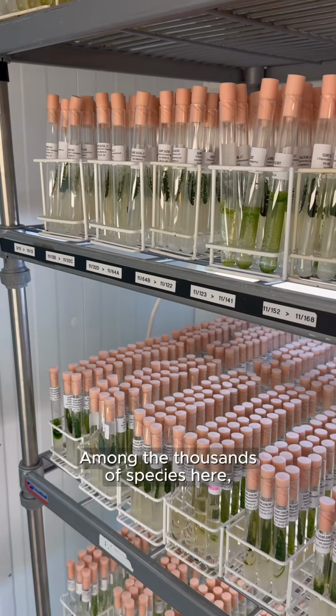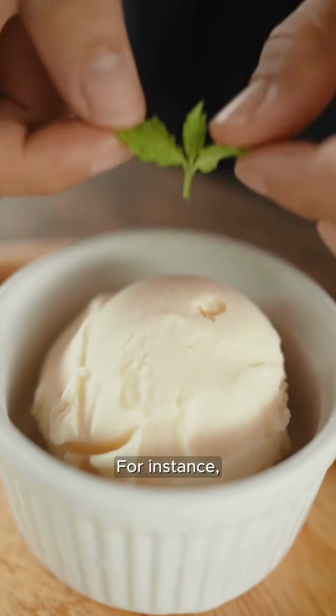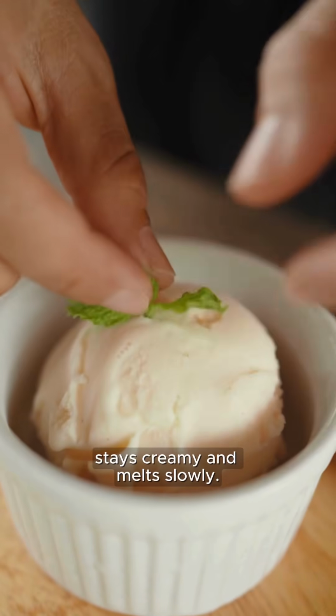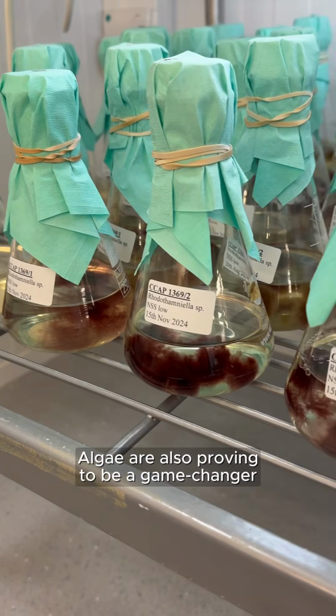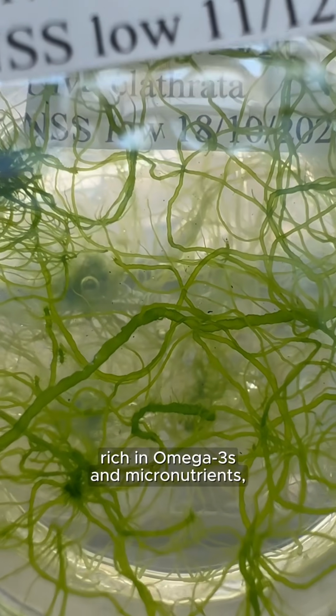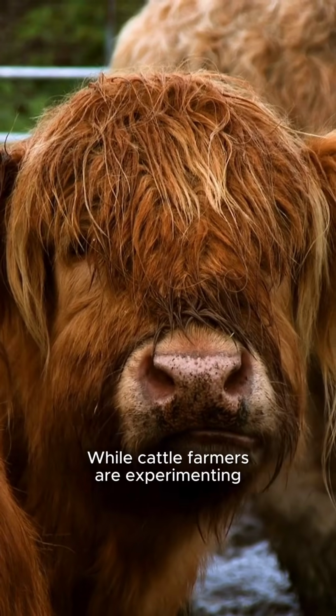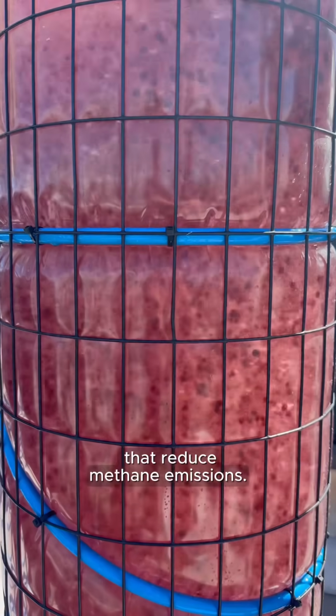Among the thousands of species here, researchers have identified many with unique properties. For instance, algae are why your ice cream stays creamy and melts slowly. Algae are also proving to be a game changer for livestock farming. Some strains, rich in omega-3s and micronutrients, are being added to fish farm feeds, while cattle farmers are experimenting with seaweed supplements that reduce methane emissions.